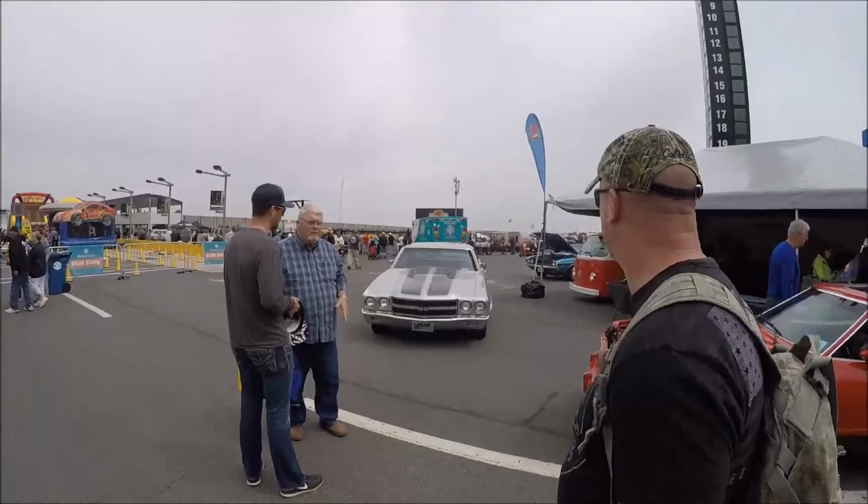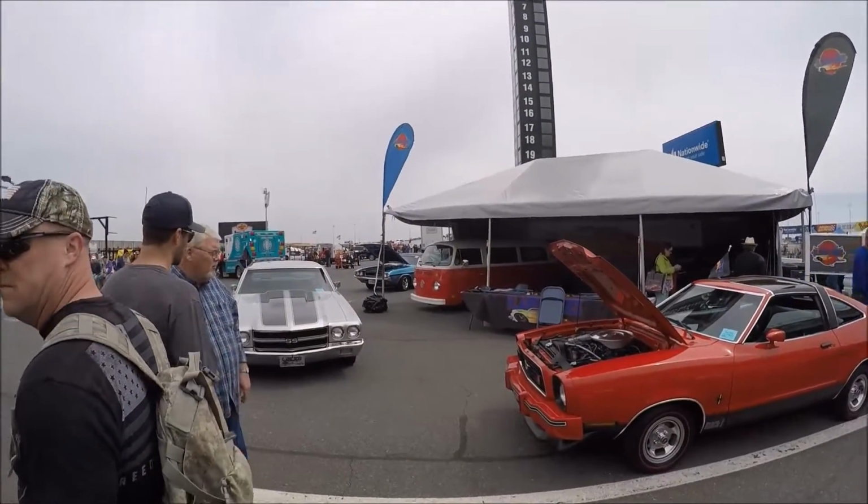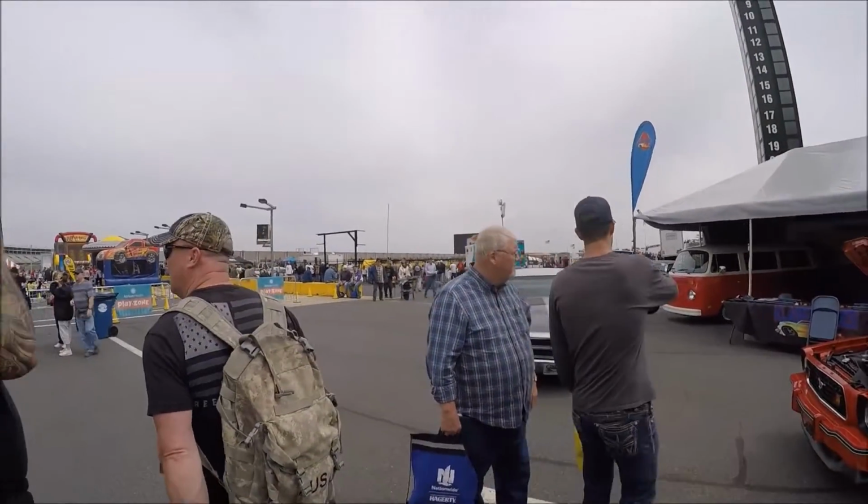Oh, it's a VW bus. They're coming back out with one of them. Volkswagen's gonna build another one.